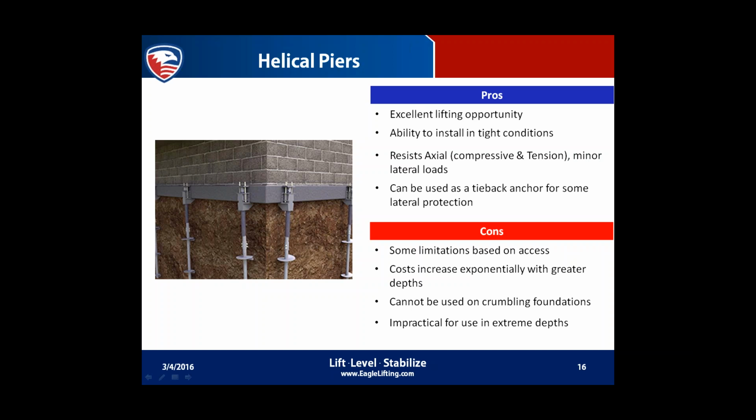They can be used to hold down guy wires. They can be used for street signs, different things like that. It's a very diverse application. However, it does have some cons as well. When looking at a structure, you have some limitations based on access. If you've got a home in Hollywood Hills that has a cliff face on the back half, it's going to be super hard to get an excavator back there. So it becomes a little challenging to build out the back area and get those helical piles installed.